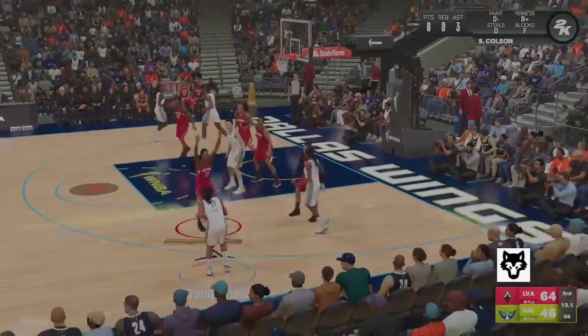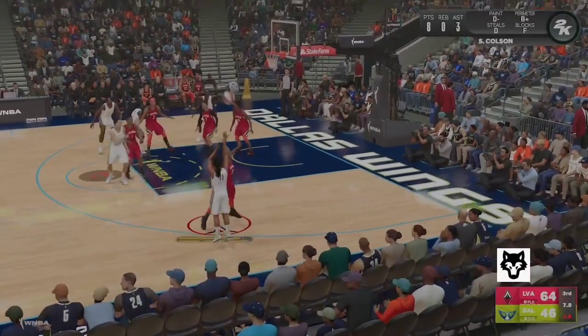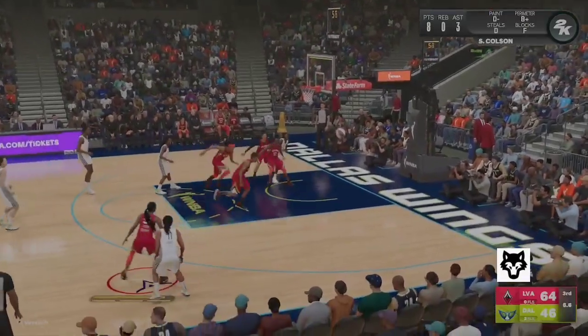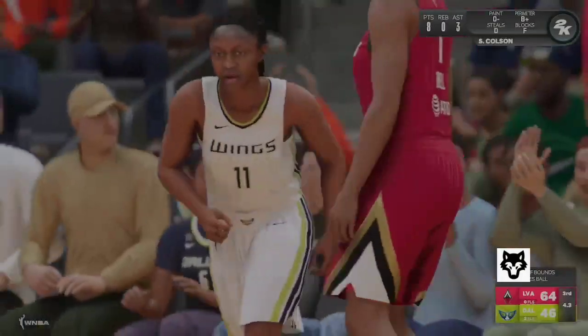Kicks it out to Dangerfield. On the arc. Tries to keep it alive. And out of bounds, the Aces will take it. Substitution on the court.